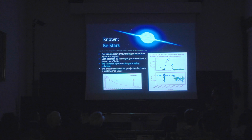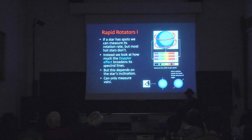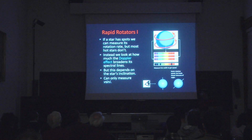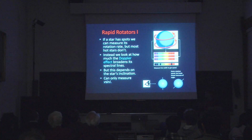In the meantime, though, some of the other things in the top left-hand corner of the diagram we have figured out. Some stars are rotating very fast, but they don't eject material. So we want to understand why some stars do that and some don't. Right? And the first step in doing that is to understand exactly how fast the star is spinning, because you want to know how close to escape velocity the hydrogen is at the equator.